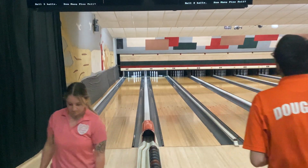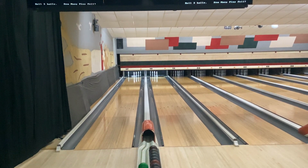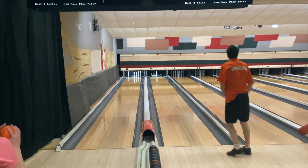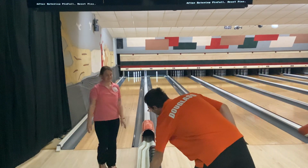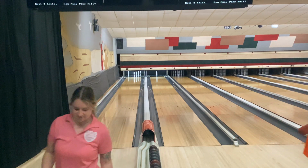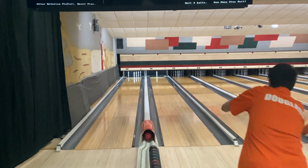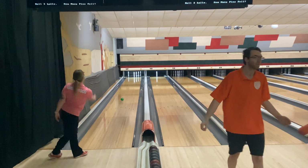Timmy misses the head pin. He leaves the 4 horsemen left with the 8 pin. Wood's trying to creep back into the picture. It's going to freeze up against the 1 through 2. No, it's rolling away. This is the head pin. Big check, Timmy. So 9 for Timmy. He's at 86.